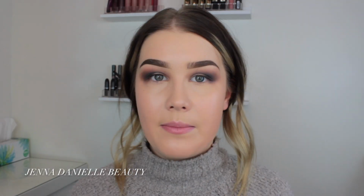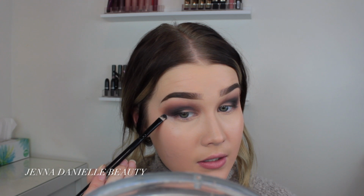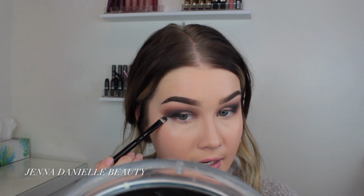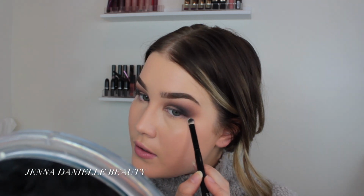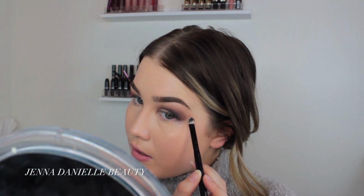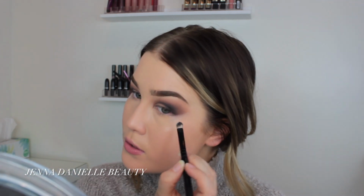All right, now I'm just going to take a little brush and some Airspun powder. Just take any loose powder that you have, and I'm going to create a little line right here to make sure that it cleans it up and creates a good crisp line, so the eyeshadow won't go past this line right here. It'll just help clean everything up.